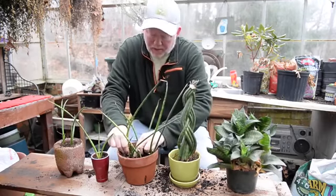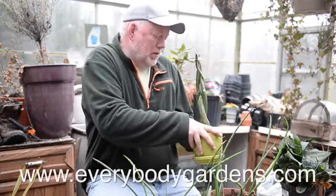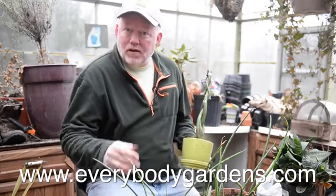All right, let's finish up. One more tip for houseplants. Not only do we keep them on the dry side, they need to be clean, so wipe off those leaves so they can breathe.